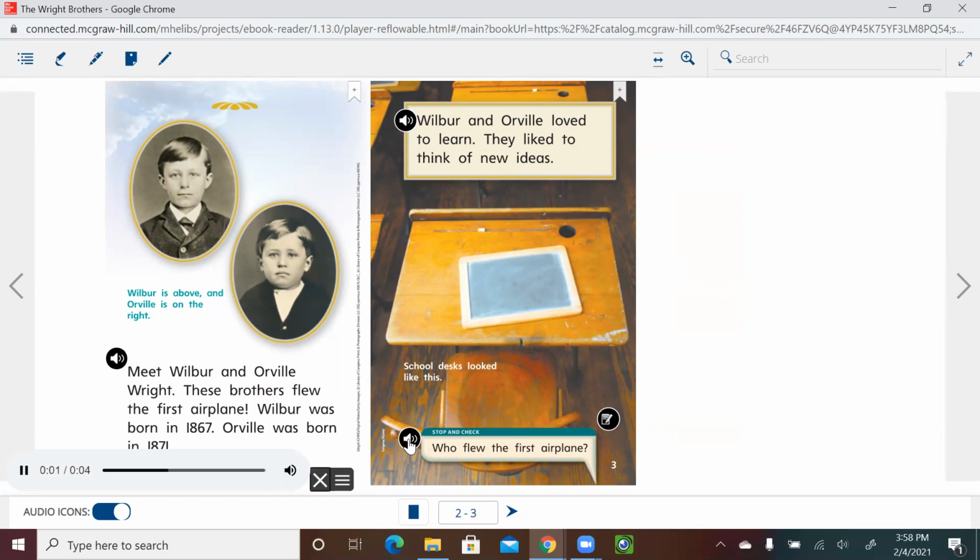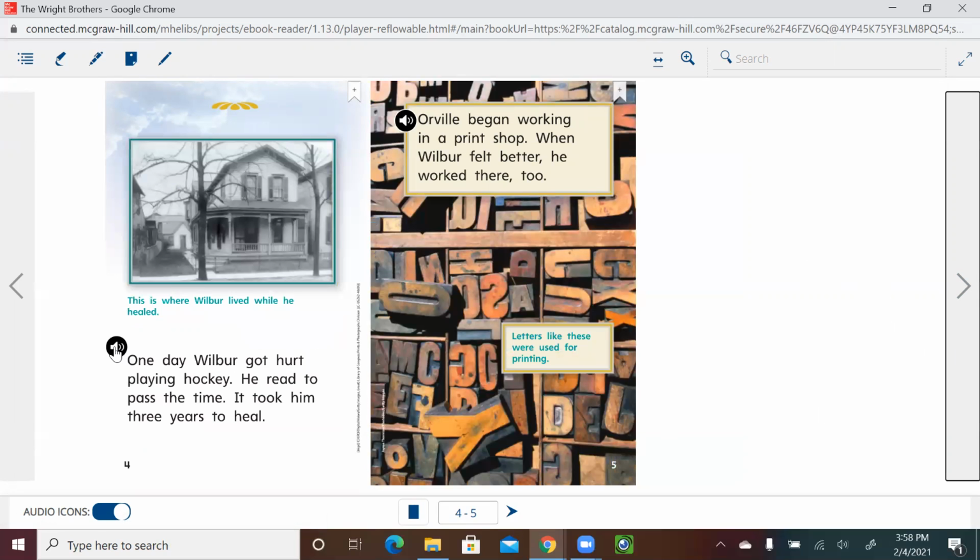Stop and check. Who flew the first airplane? Okay, we just talked about it. The brothers, Wilbur and Orville. These are the first brothers that flew an airplane. All right, let's go to the next page.